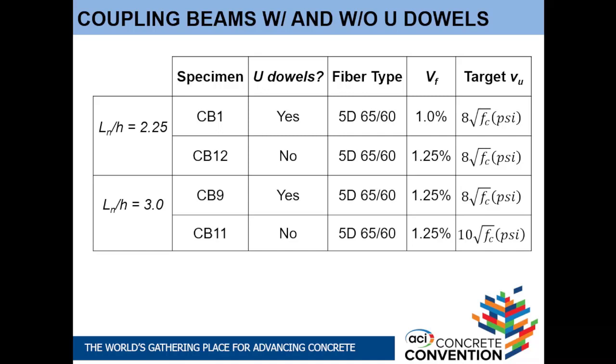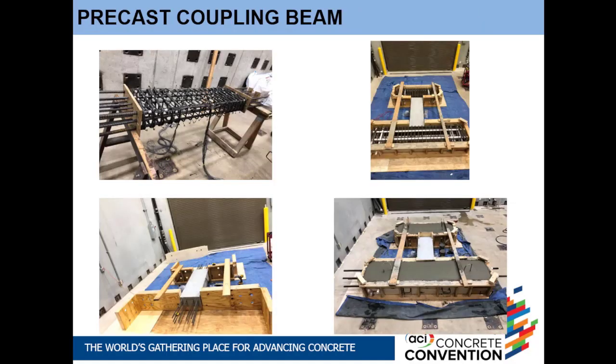Target shear stress, in most cases, 8 root of f'c. In one of the coupling beams here, we have 10 root of f'c. And volume fraction, 3 out of 4, 1.25% versus 1%.